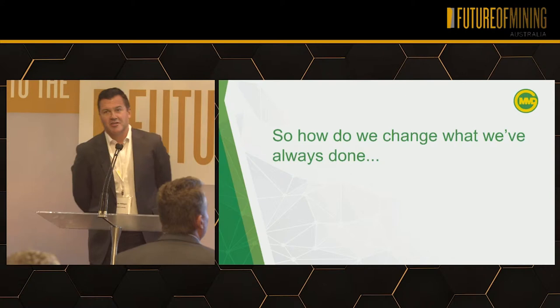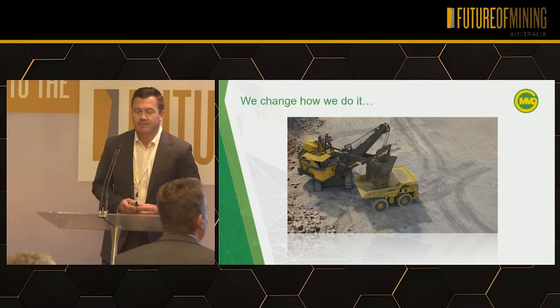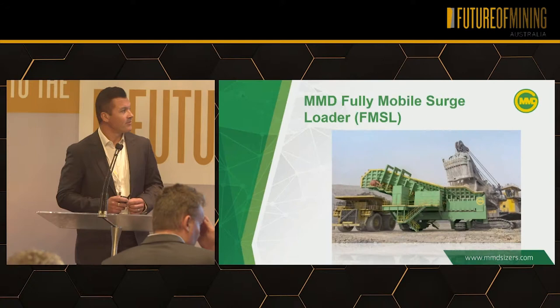So how do we change what we've always done to not get what we've always got? We change how we do it. We decouple the shovel from the truck. So today I'm going to talk about the MMD fully mobile surge loader.